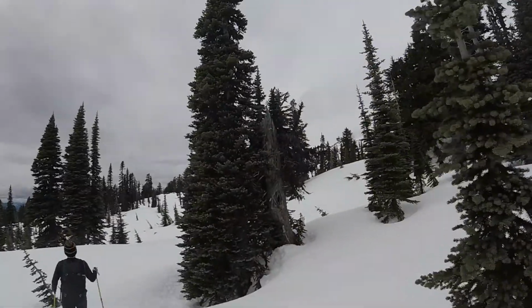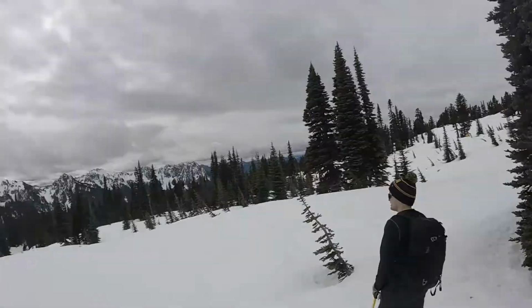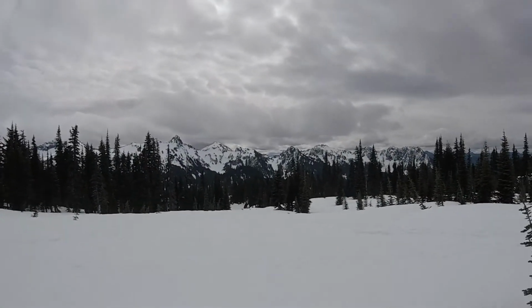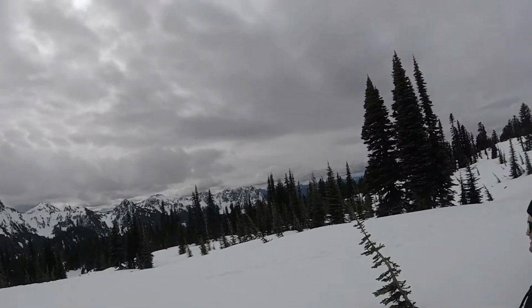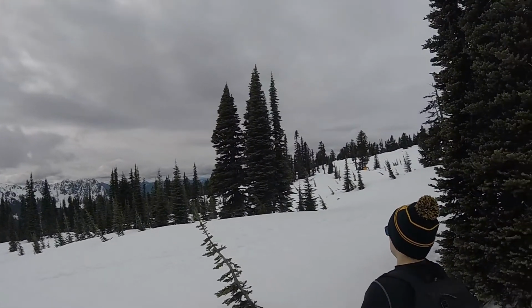Yeah, the snow's definitely softening up. Let's go spot the snowboard down. Just gotta make sure you stay on that side of the ridgeline, because we're now sloping towards the glacier side.